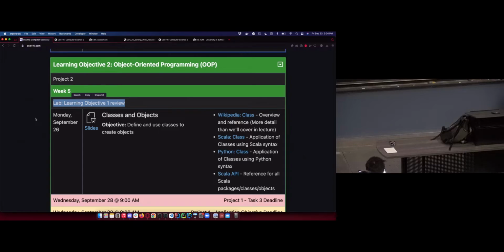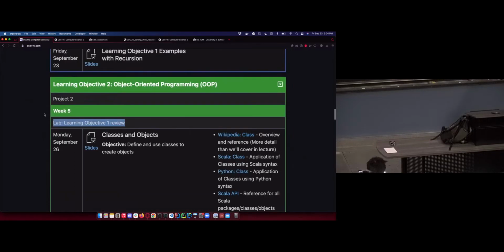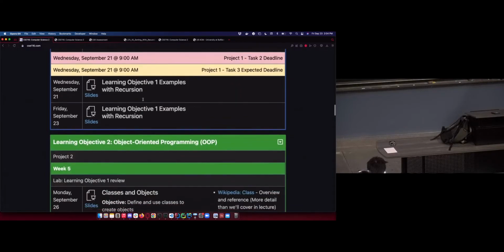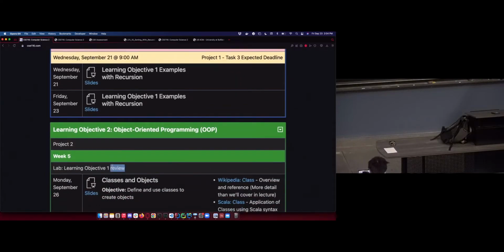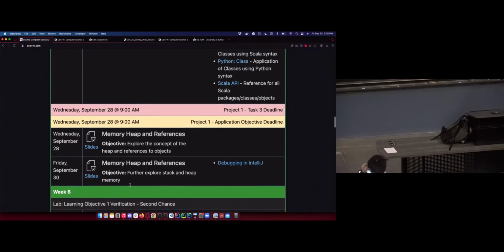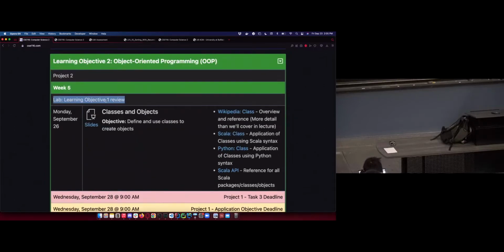Whereas if you didn't get credit for the quiz and you're pretty fuzzy on that stuff, please go to the review. There's nothing more frustrating than somebody who fails either the quiz or the interview, especially the quiz, because we do memory diagrams in the review lab. Fail the quiz, skips review, fails again, and then sends me an email. I'm really struggling with this class. What can I do? You could have gone to the review lab. Nothing more frustrating than that. But unless you have a valid excuse to miss this lab.